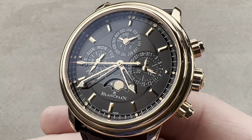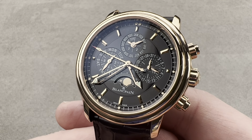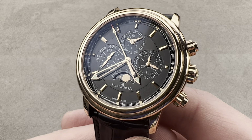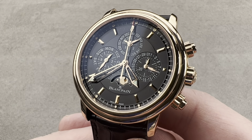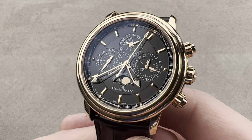Today, we're discussing a watch that showcases just how much value you can get from Blancpain. One of the flagship luxury brands of the Swatch Group, Blancpain went out of business in the late 70s, only to be resurrected by Jean-Claude Biver and the manufacturer Frédéric Piguet in the early 1980s, rebuilding itself as an haute de gamme mechanical watch source.